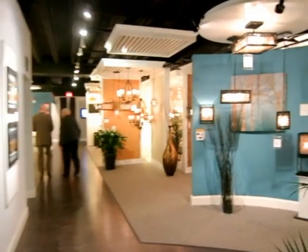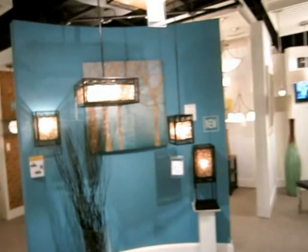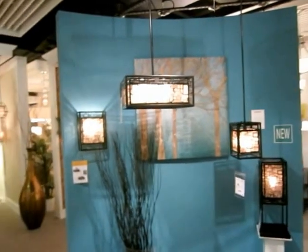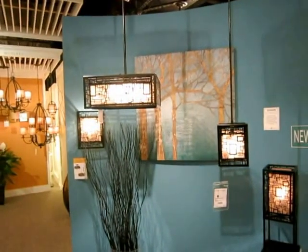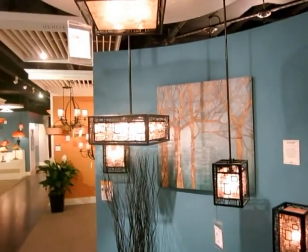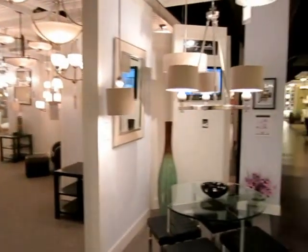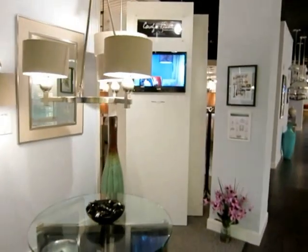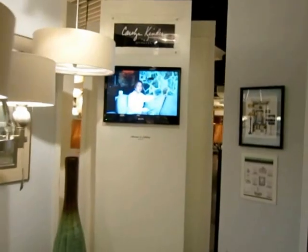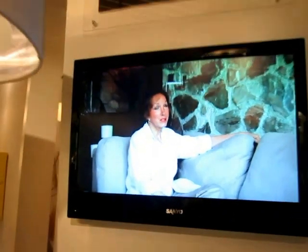And as we go through, you'll see everything very beautifully exhibited. This is the Kenner Collection, which has almost a Zen Japanese contemporary look. It's been received very well at the show. The very first thing that you'll see as you come in is the Carolyn Collection, where we have a nice 4-minute video on Carolyn.